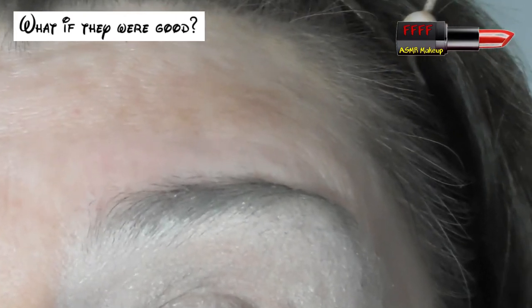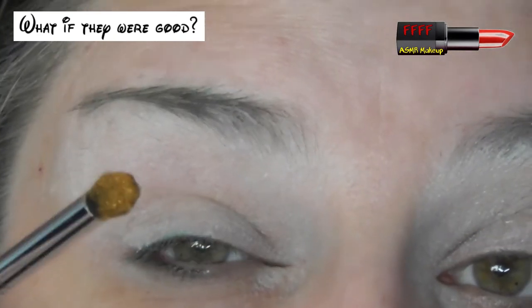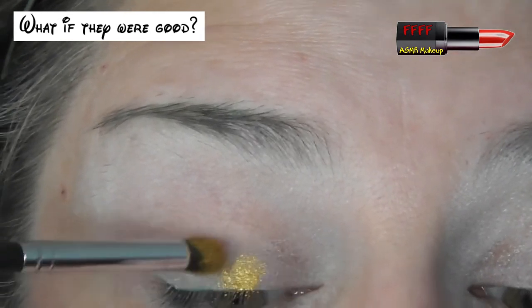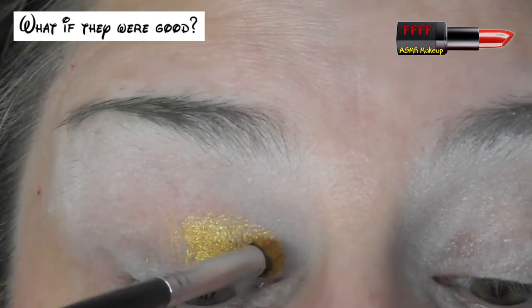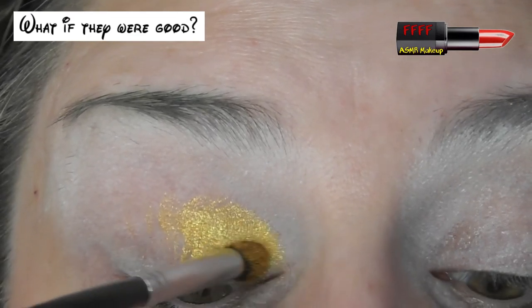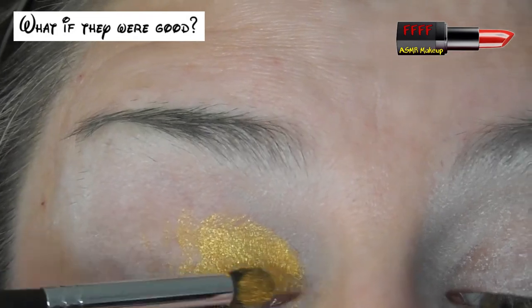Let's zoom you in just fractionally more. There we go. Right, I've got a little mirror here that I'm going to look down into so that you can see what I'm doing over here. And hopefully that way I will remain in screen. I'm going to start off, normally I do my lid last, but I actually want to start with this gorgeous yellow gold.